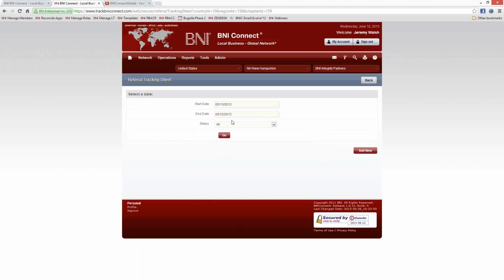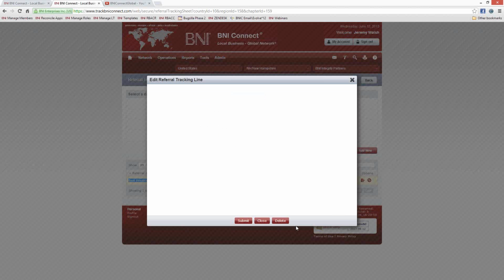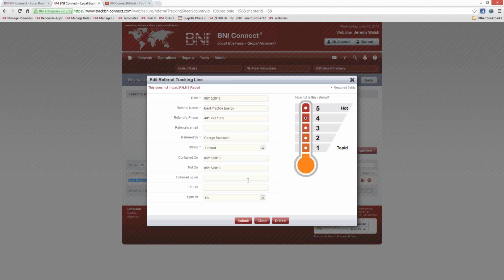So I can pick a date for how long I'd like to look at my referrals for. It's going to go back 1 month by default. And I can see that I have a received referral in here. Now, if I click on the Edit button, I can go in and fill out the details of this particular referral. So I can adjust any of the information that I'd like to in here. I can re-rate it if I'd like to.